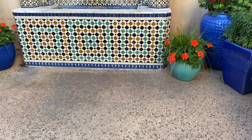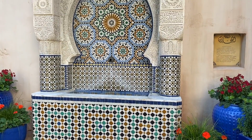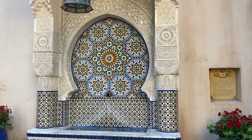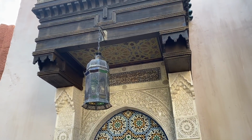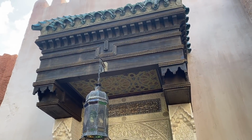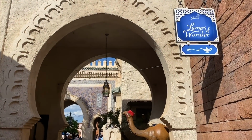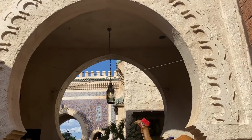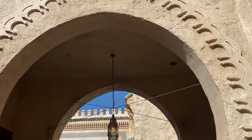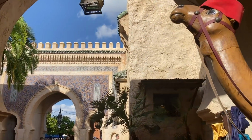I mean, just look at this incredible fountain. A lot of people don't even realize this is all the way back here, and it's absolutely stunning. That gorgeous lantern. There's even tile work on the ceiling and the woodwork. It's gorgeous. The way they make it seem like it is deeper and bigger than it actually is, they do all these different layers where you can see through this archway, but then you see another archway and another building and yet another archway.